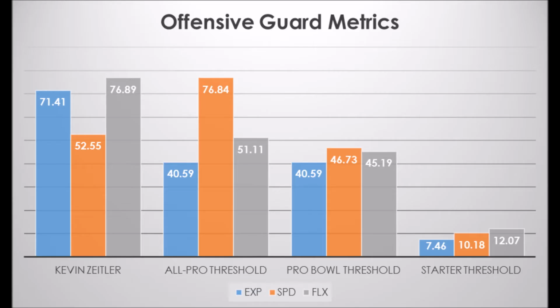And the last player to get to is, of course, Kevin Zeitler, offensive guard out of the Bengals, who you acquired through free agency. When it comes to his athleticism, he had a 71.41 explosive lower body strength score, a 52.55 speed score, and a 76.89 flexibility score. Based on his athleticism, he has all the markings of a Pro Bowl guard. He doesn't quite have elite speed at the guard position, but he does have enough speed to work in a ZBS scheme.